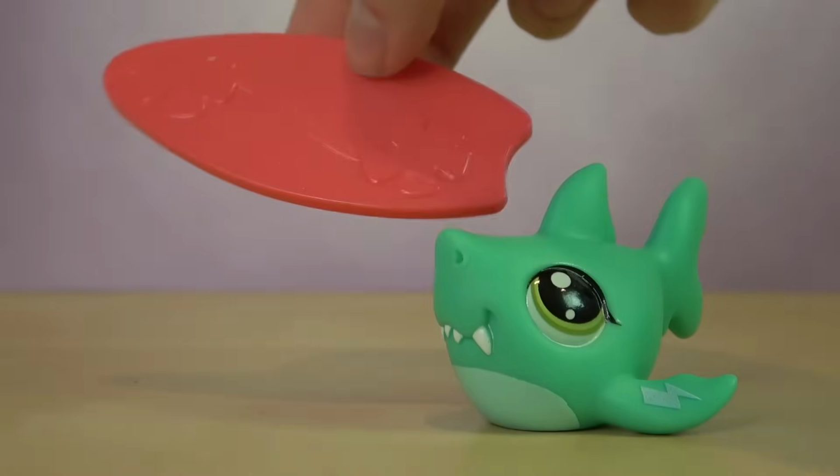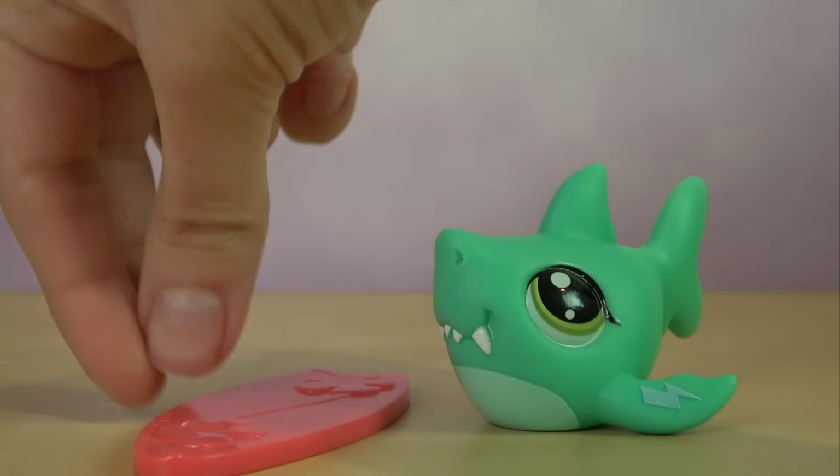You just drop in and just smack the lip. Whoop-ah! Drop down, snap. Here's a closer look at the surfboard. It is a beautiful, flashy red color.